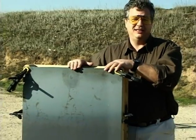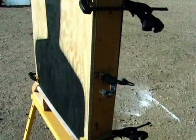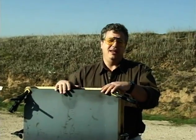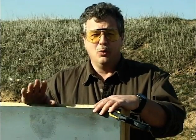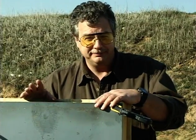This is a sheet of 16 gauge hot roll steel plate. And on the other side of our target stand is a sheet of 1/2 inch thick structural plywood. Just how tough is this target? Well, at this range, high velocity double aught buck will just bounce off the steel, if that's any indication. Once again, we'll shoot 4 times just to prove that what you're about to see is real.